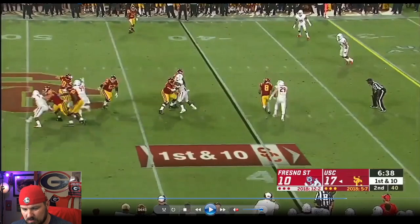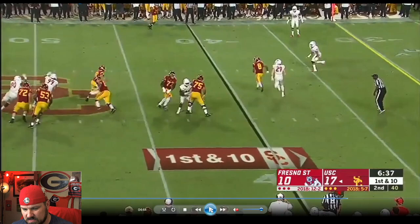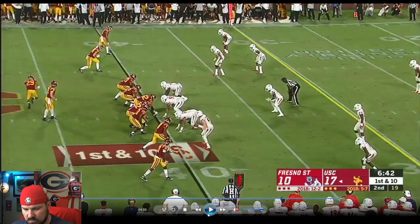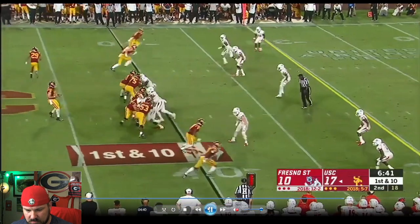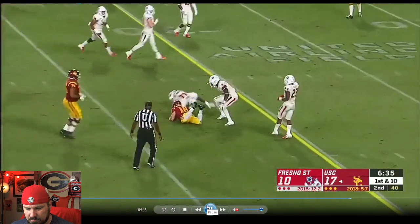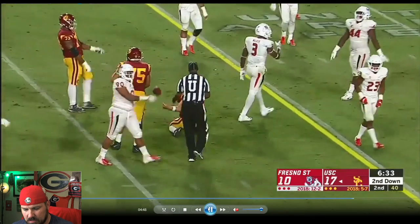Look at the pressure here. He realizes that he's in trouble. He rolls out, steps up. Nice little quick acceleration. Short steps get your feet under you. These guys start coming forward. He turns. There's a little flip of the arm right here, and it freezes one of the guys. Watch the arm movement. Bang, nothing. Little fake right there, and then zip. Take what I can get.